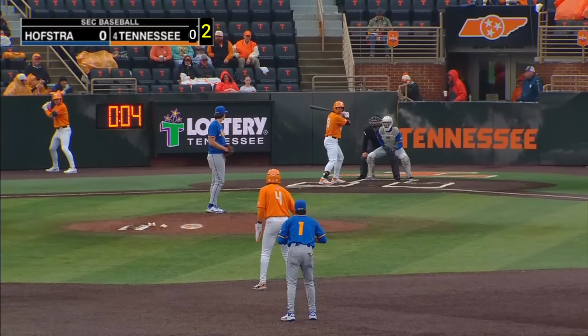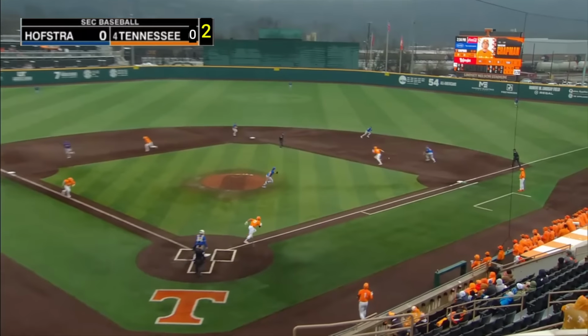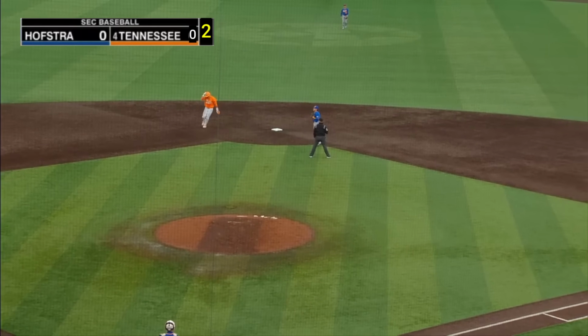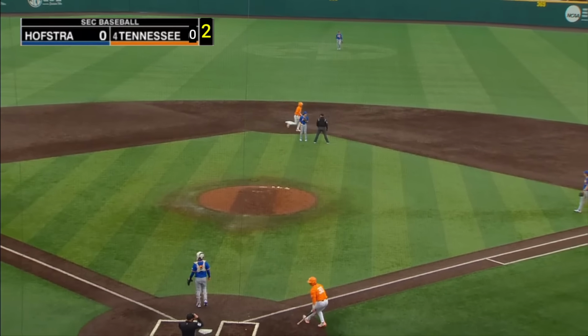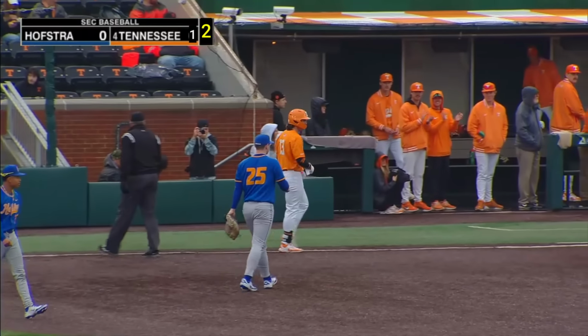Those teams just combined for 376 home runs. Chapman rolls this one right side of the infield, backhanded by Lane, throws to second for the out there, and that is all that Hofstra will get. The go-ahead run scores as Clark steps on home. Tennessee has the first run of the game in the second.